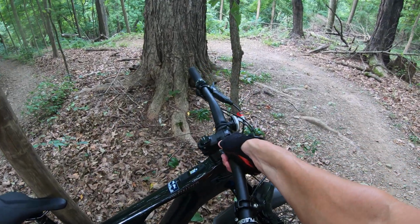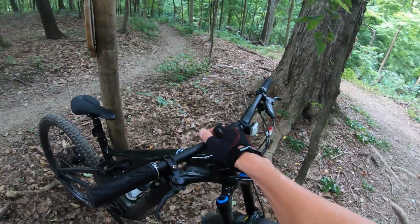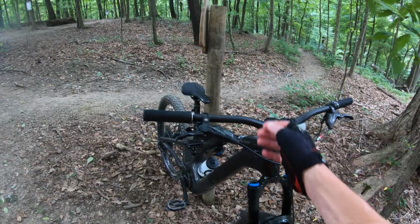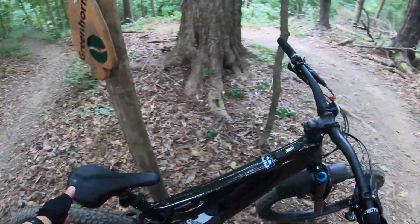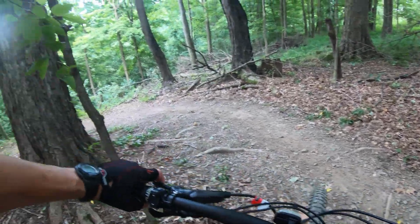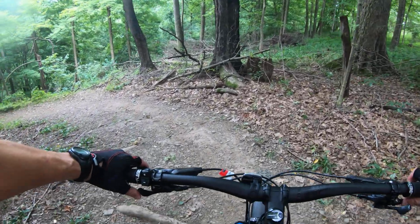I put on a pair of OneUp bars. My buddy Grant hooked me up with these. I love these bars. They have some nice flex. They're 35 mil rise, so a little taller for me. But let's take it for a run down the trail, and we'll see how it goes.